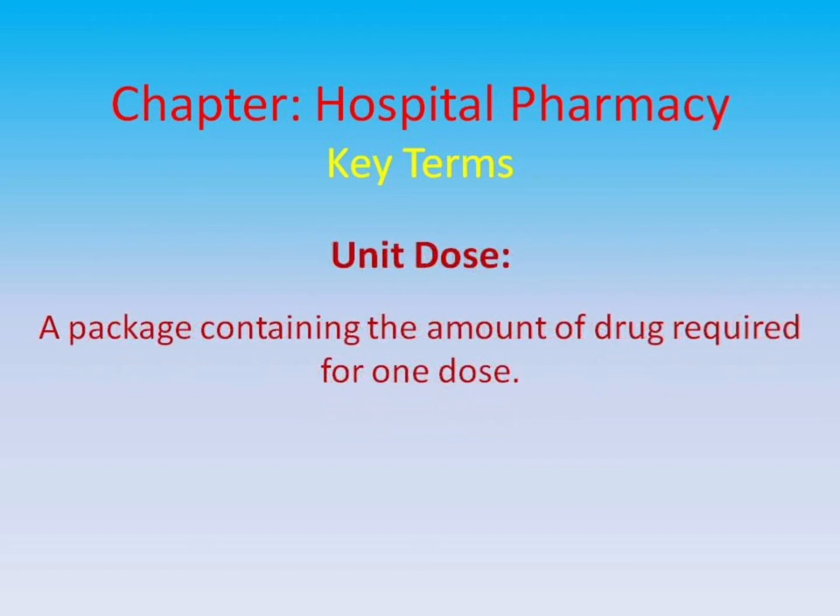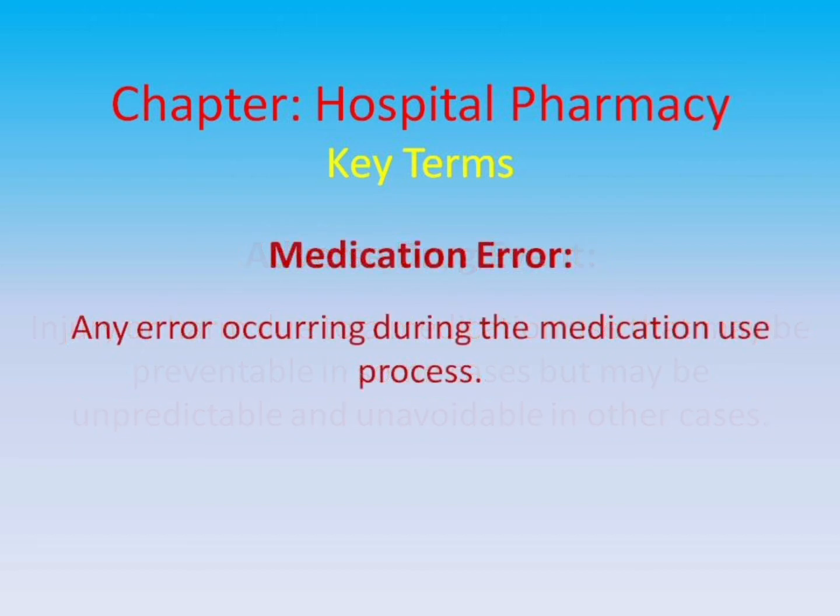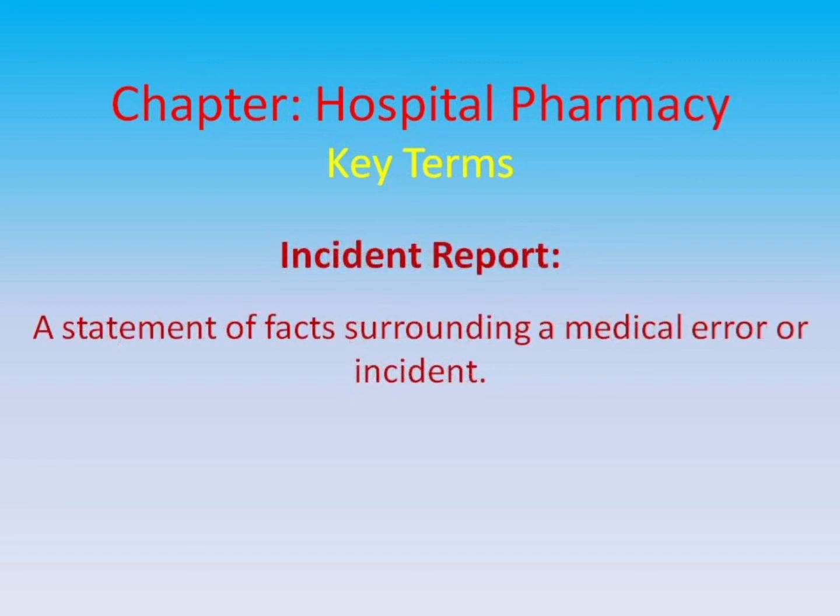Unit dose. A package containing the amount of drug required for one dose. Adverse drug event. Injury or harm due to a medication use, that may be preventable in some cases, but may be unpredictable and unavoidable in other cases. Medication error. Any error occurring during the medication use process. Incident report. A statement of facts surrounding a medical error or incident.